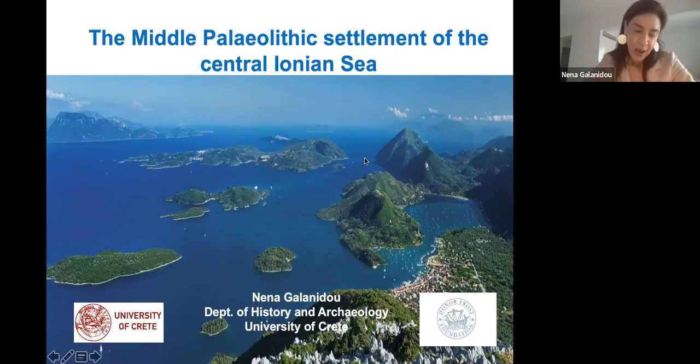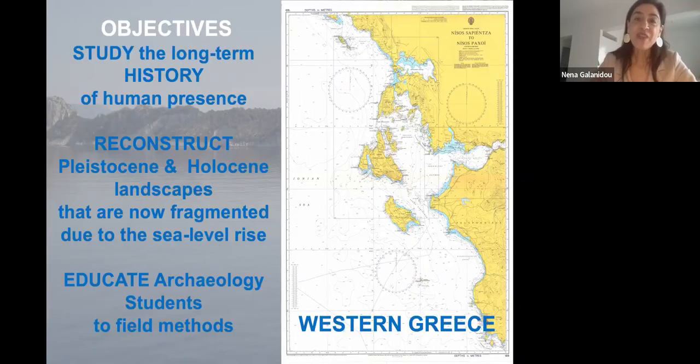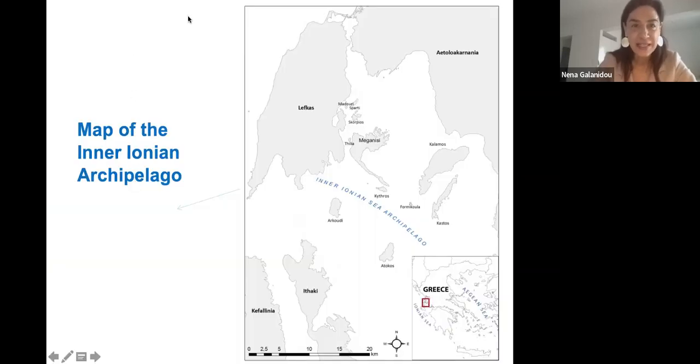Ready? So, many of you may have identified that the music we chose is a version of a Beethoven symphony that is used as the anthem of the European Union. And this was on purpose. This was because in the Central Ionian Sea, we have been exploring the earliest Europeans, what are thought to be the earliest Europeans, the Homo neanderthalensis, and we are exploring the archaeology of the Neanderthals.